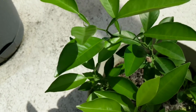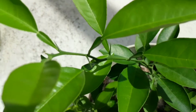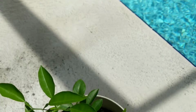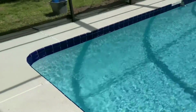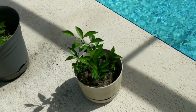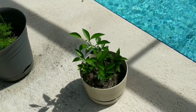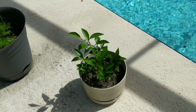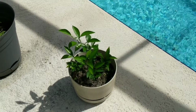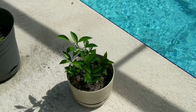And look at that. Can you see them? Little thorns. So I'm guessing orange trees don't have thorns. So I'm basically growing a weed. Yeah. So anyway, I've decided to let it grow and see what happens. I don't know. Maybe it blooms flowers or something. I don't know. We'll see.